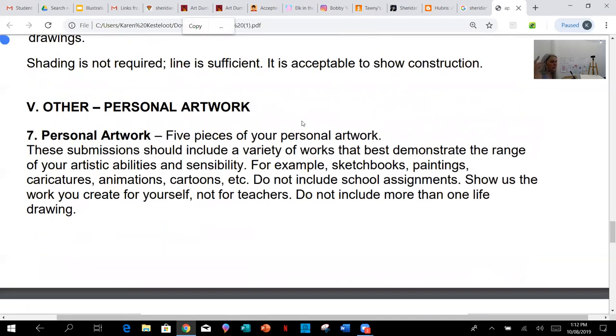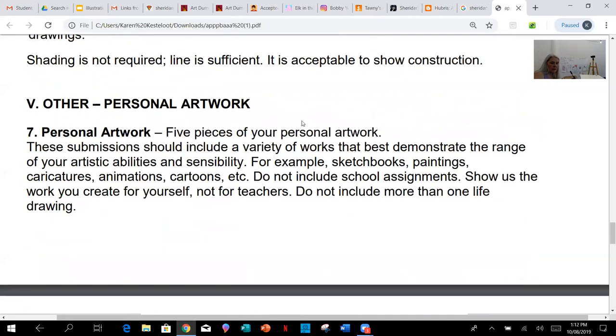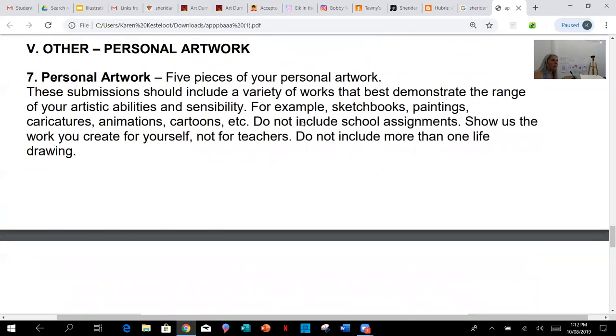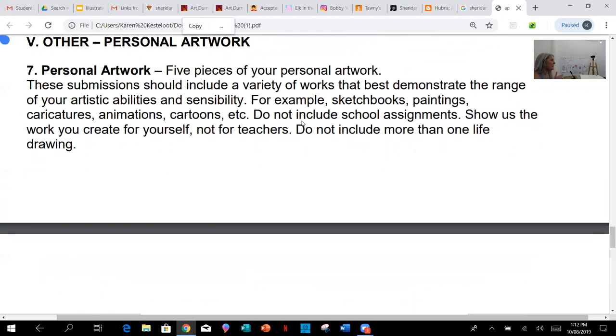And then, of course, you can have whatever you want in your personal work. Some of those things might be some sketchbook stuff. It's nice to see sketchbook stuff because a lot of times that's where you really show your characters and your ideas. And so it's nice to have at least one page of that.